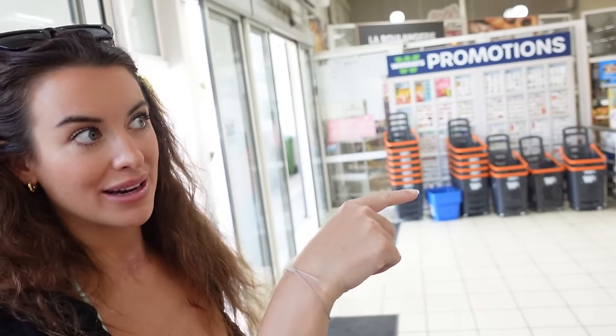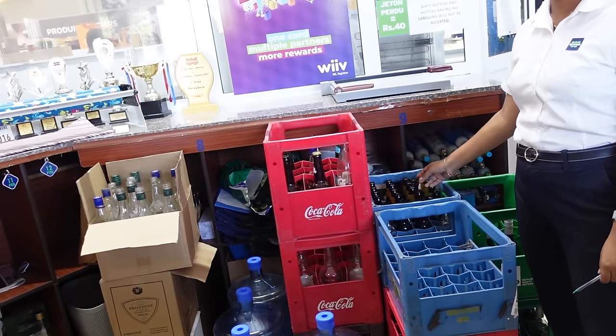What is interesting is you bring your glass bottles back, so wine, Sprite, things like that, and then you get the money for them back. £9 for the small bottle.